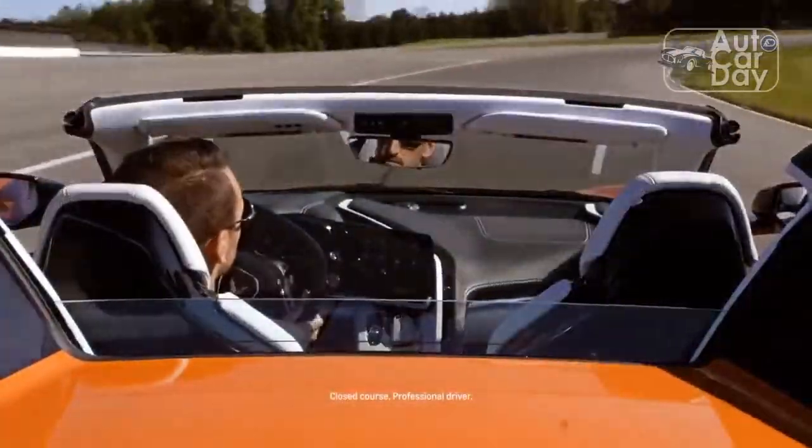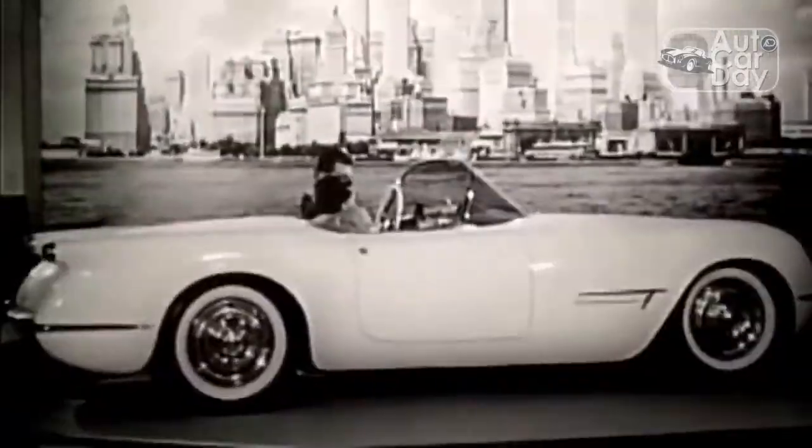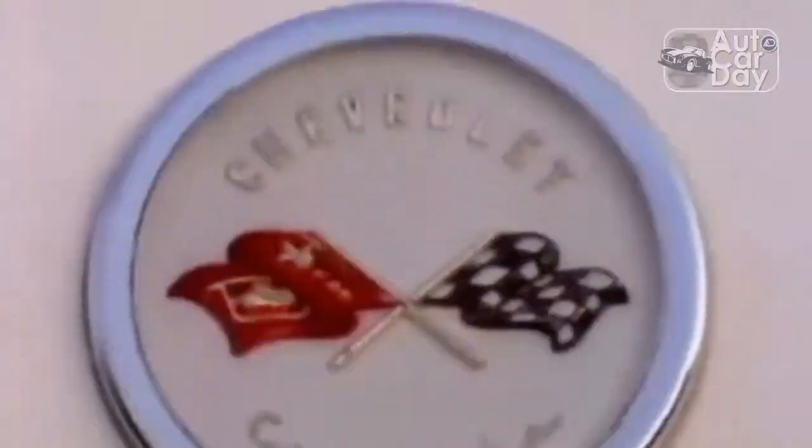Since its inception in 1953, the Chevrolet Corvette has always been a relative bargain, offering lots of straight-line and cornering performance for less money than similarly capable sports cars. Newly mid-engined, the 8th-generation Corvette Stingray adds exotic styling to the mix.